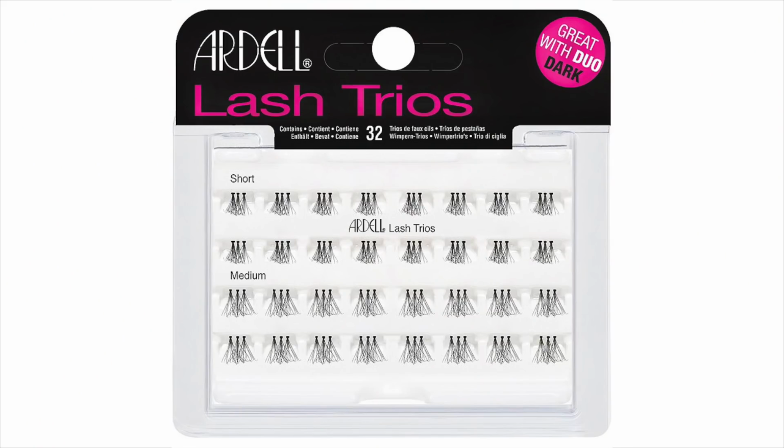The last one is another lash situation, and it's called the Ardell Lash Trios. Now, the reason I like it is if you're someone who doesn't have the need for a full strip of lashes all the time, I like the fact that they're individuals, but because they're in trios, you don't need as much.